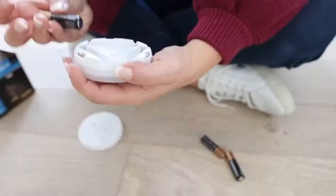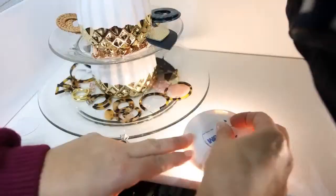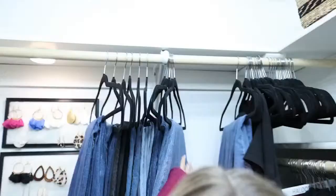And this is a set of three, so I think Liz still has one of them. Let us know if you have any ideas of what we should do with that last one. We thought about maybe putting it by her dog's food. We thought that would be kind of funny, but yeah. If you guys have any good ideas other than a closet for these, let us know. We love hearing your guys' ideas.